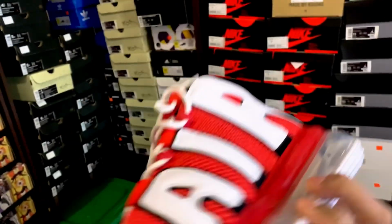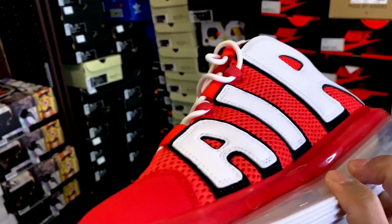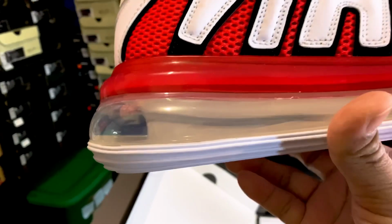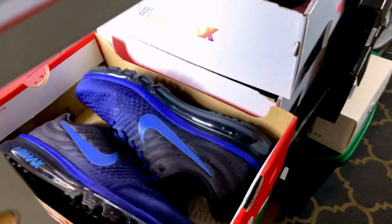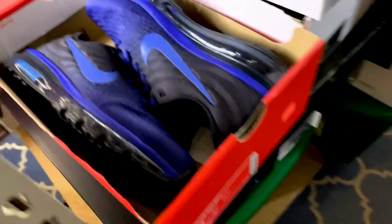I really like it. It's a little bit chunky, but I like the engraved some kind of Air Max here, and look at the huge bubble of Air Max on the 720. Love it. And also love the profit. So next one, we are looking for Nike Air Max 2017. Okay, here you got it right here.